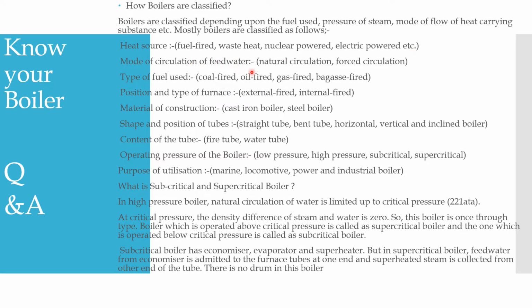Mode of circulation of feed water: natural circulation or forced circulation. Type of fuel: coal fired boiler, oil fired boiler, gas fired boiler, and bagasse fired boiler. Position and type of furnace: external fired or internal fired. Material of construction: cast iron boiler and steel boiler. Based on shape and position of tubes: straight tube, bent tube, horizontal tube, vertical tube, and inclined boiler.